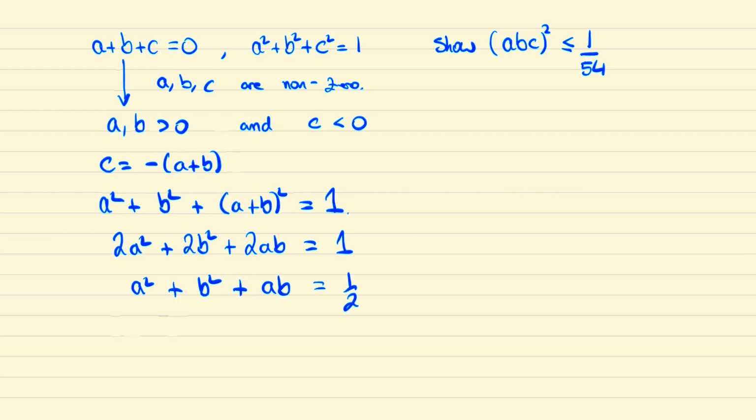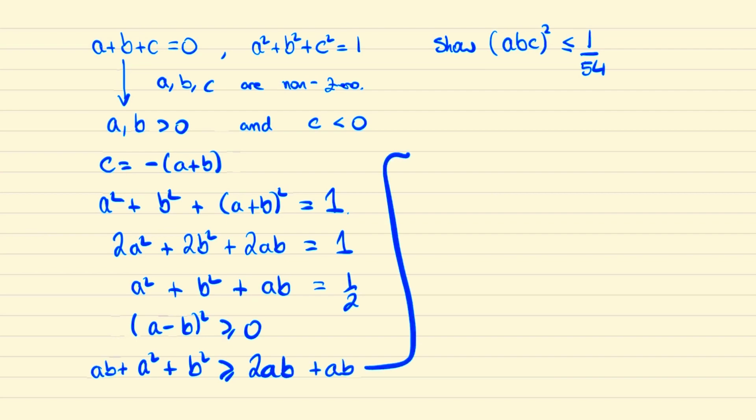Now for all real numbers A and B, it follows that (A minus B) all squared will be greater than or equal to 0. And so by expanding this and then adding 2AB, we can show that A squared plus B squared will be greater than or equal to 2AB. And so if we add AB to both sides, then we have that 1/2 is greater than or equal to 3AB. And so AB will be less than or equal to 1/6.